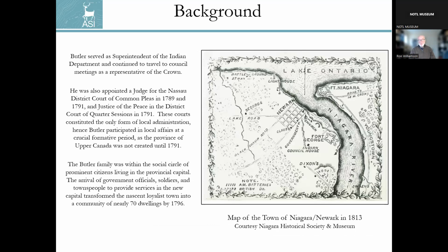We also know that he was an absolutely essential character in establishing Newark as the capital of Upper Canada, which was created in 1791. If you just kind of peruse this slide for a bit, you can see the number of positions that he held. And the conclusion is that the family was within this social circle of prominent citizens. And it had 70 dwellings in 1796, the year of his death. So it grew in the late 18th century dramatically, and he left quite a legacy behind.